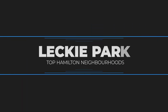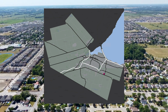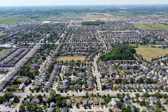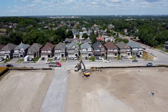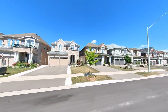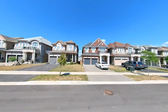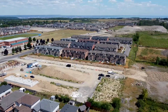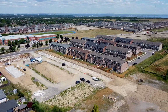Then another neighborhood you should consider when moving to Hamilton is Lecky Park, and this is located just a little bit more northeast, located on Stony Creek's mountain just off of Upper Centennial Parkway. And here you'll find a brand new neighborhood that they are just finishing up the construction on today, with a wide variety of different modern detached homes with luxurious finishings on the inside, as well as some amazing townhome communities mixed in throughout the entire neighborhood.